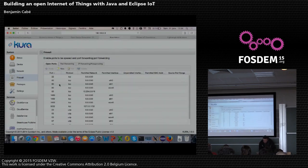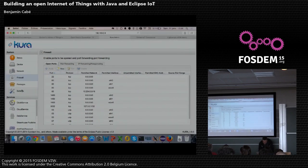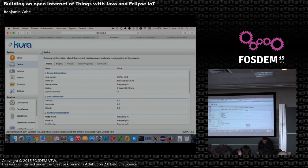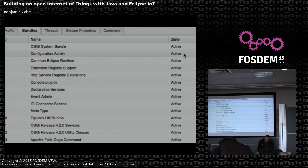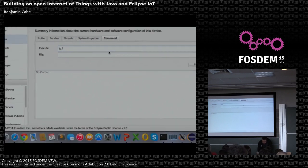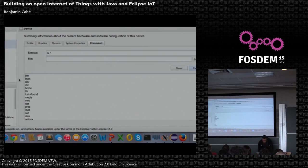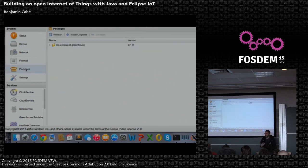If I want to do a firewall, port forwarding, as I said earlier, we have all the UI for that. If I want to access my OSGI console, see what are all the bundles that are running, are they active, are there some missing dependencies? If I want to do some quick shell debugging, I want to see what's happening on my device, I can execute commands over the air. And at some point, I will install my own apps.